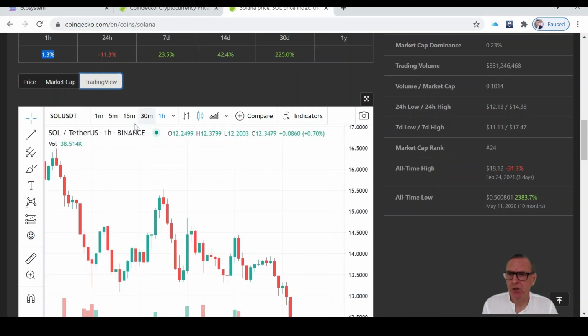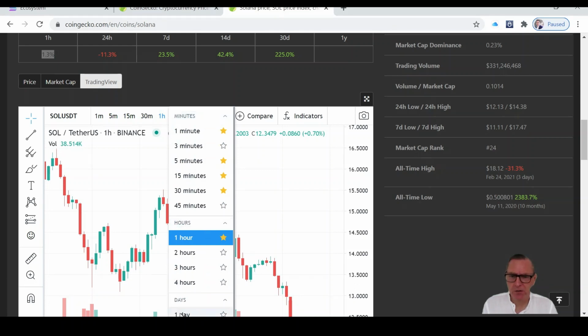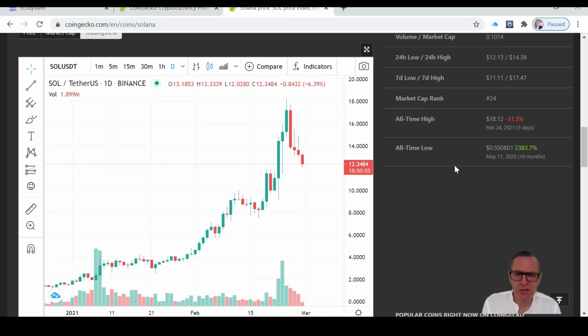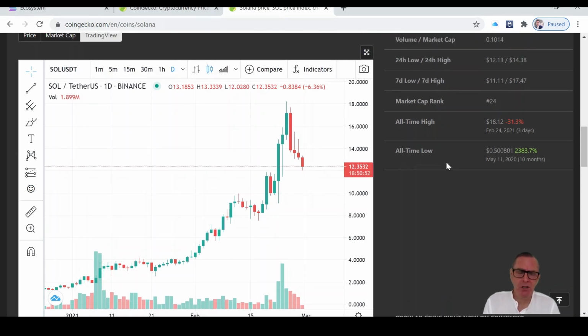So we can see here, let's switch that to the daily. You know, I always say the trend is your friend. You can see that Solana has had good upward momentum. It's hit a high of $18. It's come off that high, and right now it's trading at around 12 bucks. And this is some basic consolidation. It's being dragged down by Bitcoin and Ethereum. So this is a bit of a retrenchment, and this is a good time to buy on the dips. I think by next week we should be up to about 20 bucks on this one.